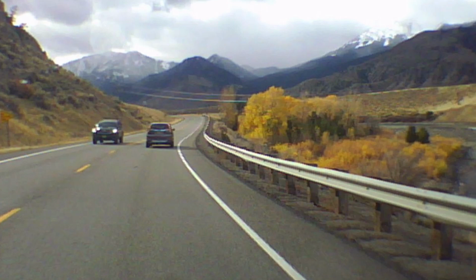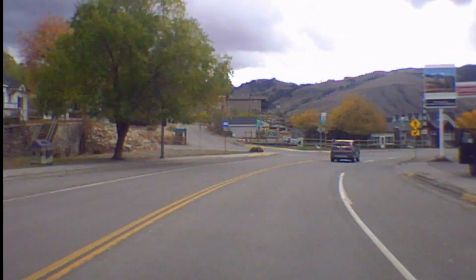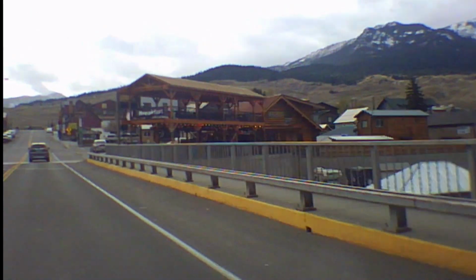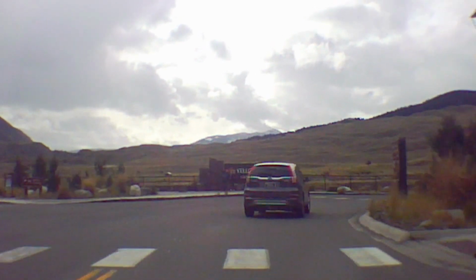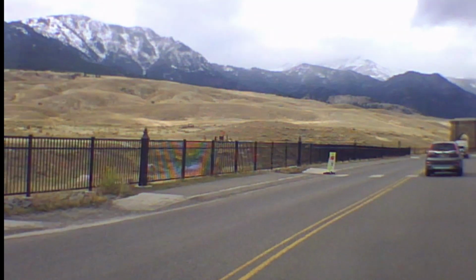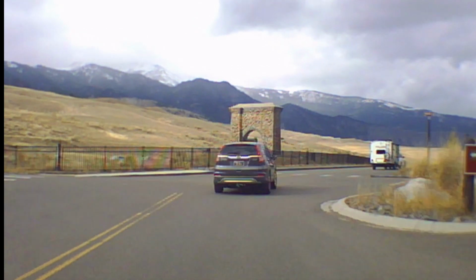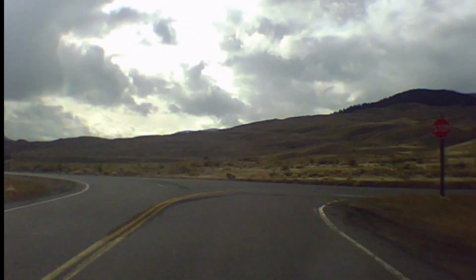I can see where that could happen right here. The road is very close to the river. We're coming into Gardner here, we being the me and the steed and I. And Gardner is in the northwest corner of Yellowstone Park and is the northwest entrance to Yellowstone Park. In the distance is the Roosevelt Arch. If you're interested in that, I believe you can look that up in Google and see what that's all about. I didn't investigate it when I was there.